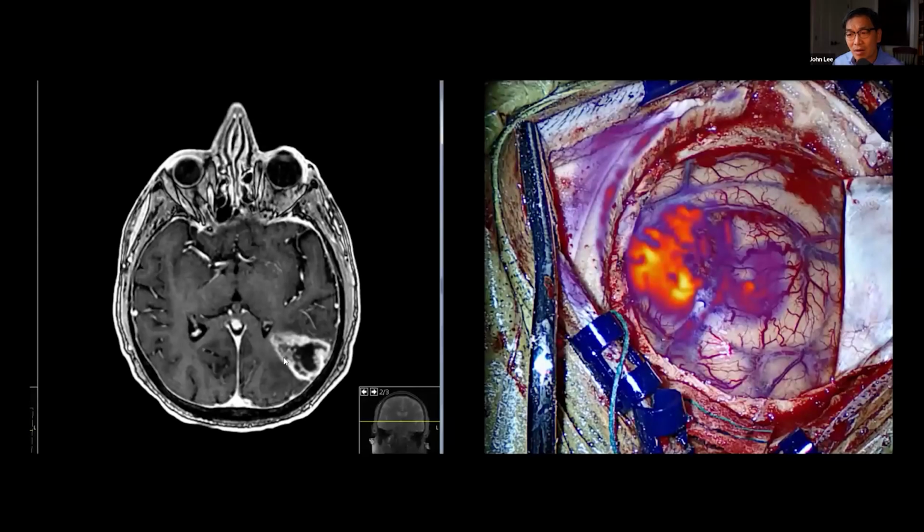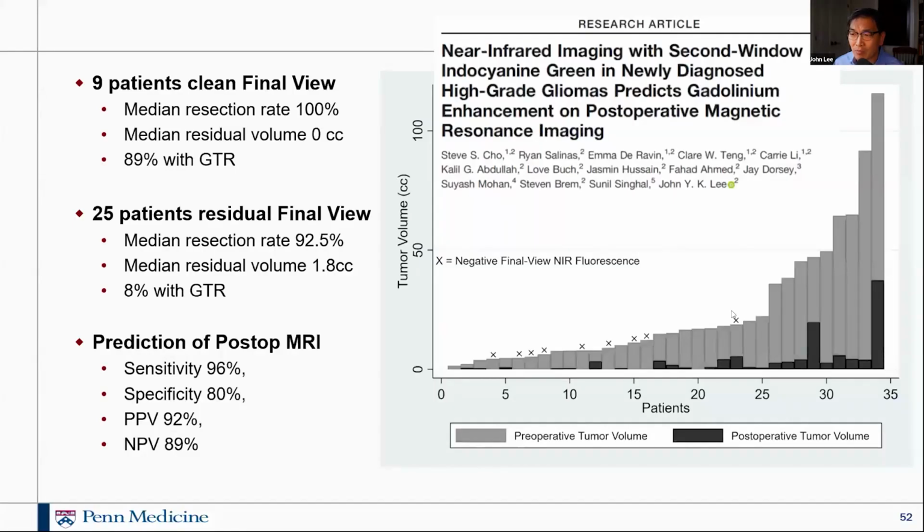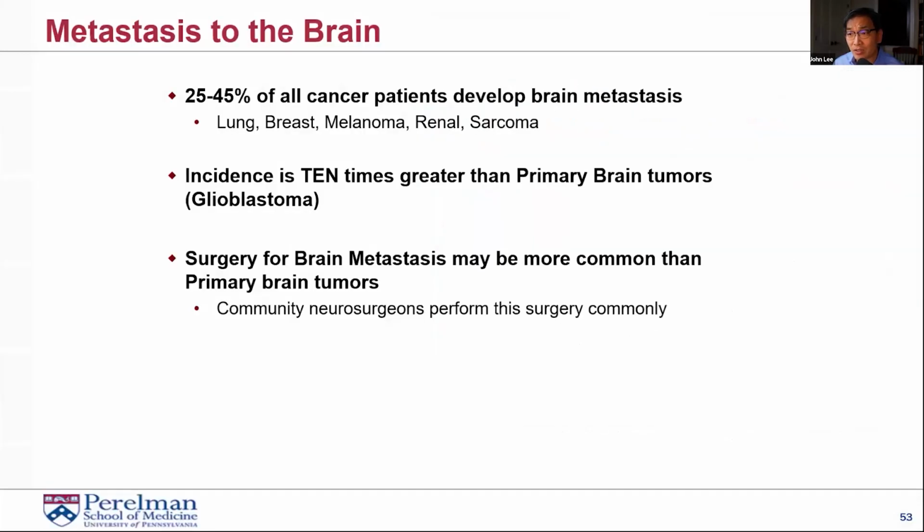Here's another example of a tumor, this is the pre-op view, and then the post-op. Here's some residual tumor that was left behind, and you can clearly see residual ICG. And so I've come to rely on this more aggressively for the post-op view. And this is a paper which looks at the sensitivity, a prediction of MRI, and our sensitivity and specificity of predicting the MRI result, GTR.